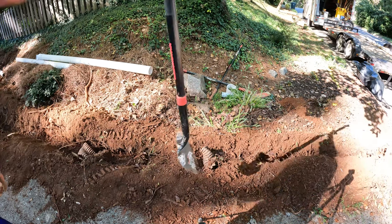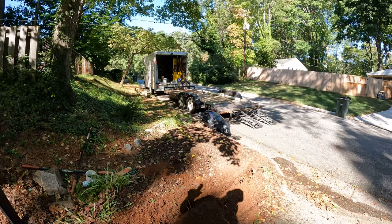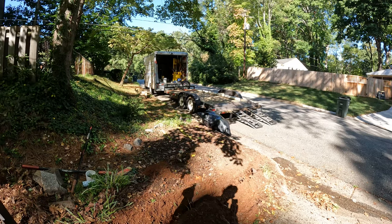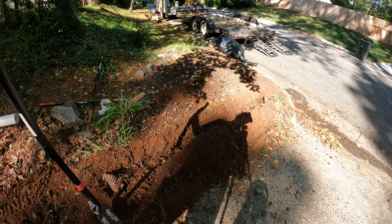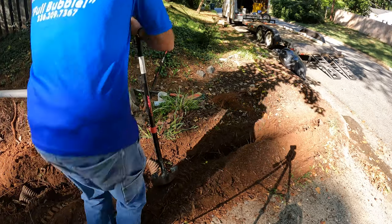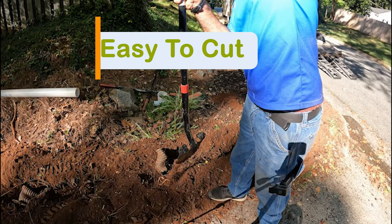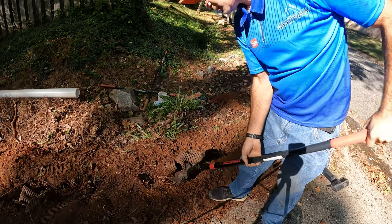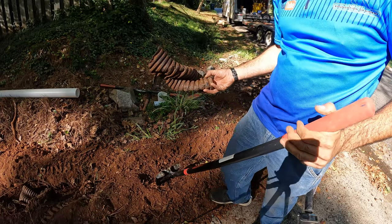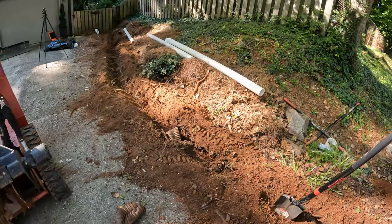Another benefit of corrugated pipe is you can cut it with almost any tool you have available. Look at how far away my Sawzall is. My Sawzall is all the way in the truck right there. Do I want to walk all that way when I've got a shovel right here? No. So one of the benefits of corrugated is you can cut it with almost anything. Look at that. Saved me a trip all the way to the truck to get a Sawzall, which I didn't need. And there's another one right there.